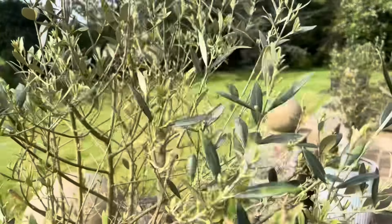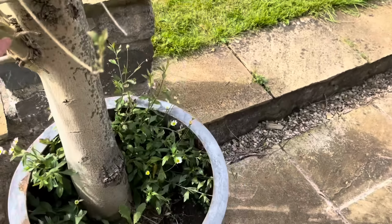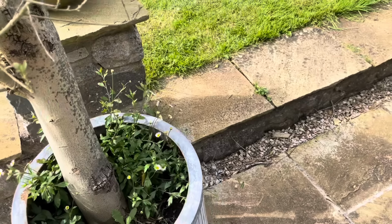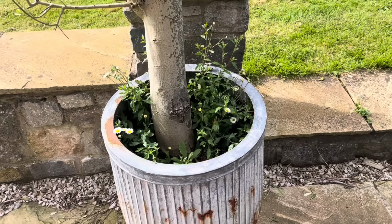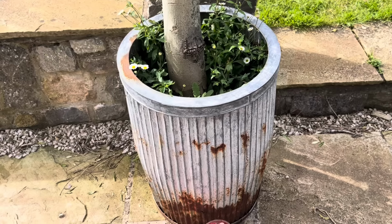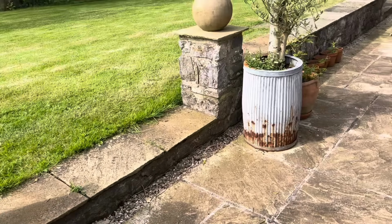Need to prune the olive trees, refill the pots a bit. This one's started to list. I do not recommend these zinc things from Sarah Raven. They just don't last. They look nice, but then they go rusty.